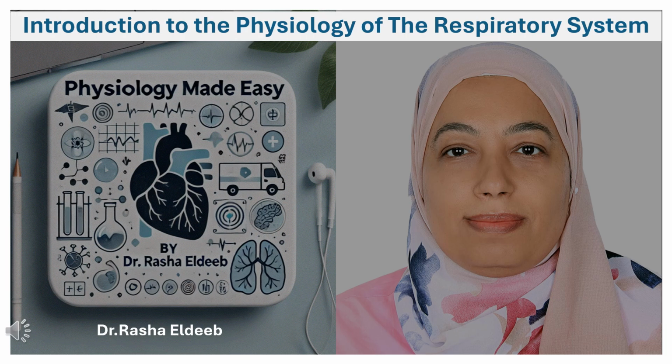Welcome to this deep dive into the fascinating world of respiration. We're going beyond just breathing and exploring the physiology of it all, how our bodies take in oxygen and get rid of carbon dioxide. Our guide is a physiology handout by Dr. Rasha Eldeeb, a leading expert in the field.